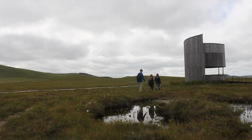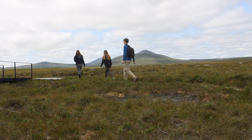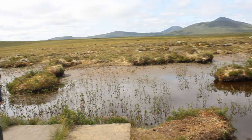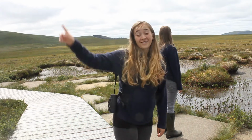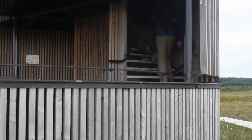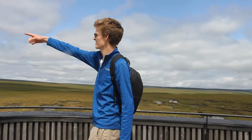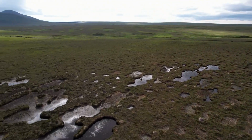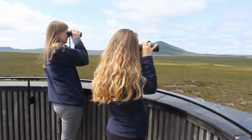I think it's time we get up the tower and get a different perspective on the landscape. The view is even better from the top. The tower is a great place to go to have a brilliant view of the surrounding area. You can see the local mountains and the fantastic pool system here at the Dolocan Trail.